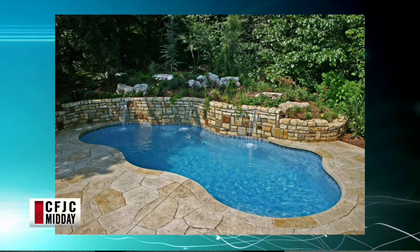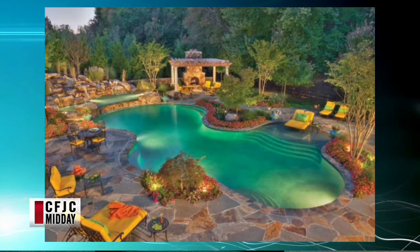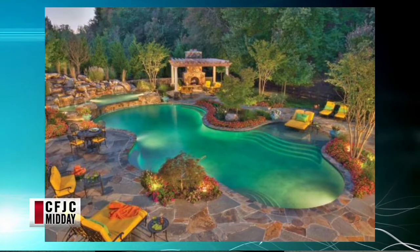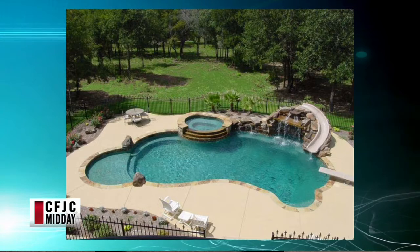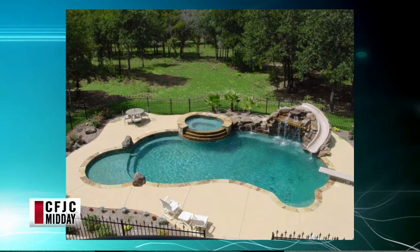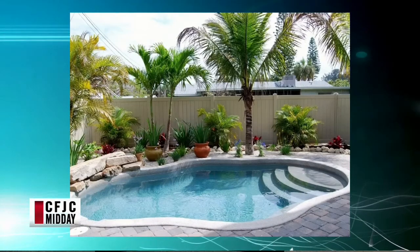There are definitely health benefits to having your own pool, whether you're swimming laps or doing exercises in there. Pools are definitely more affordable to put in nowadays than they were years ago. There are all different types of pools you can get. And of course, the number one reason to have a pool is to keep cool in the summer.